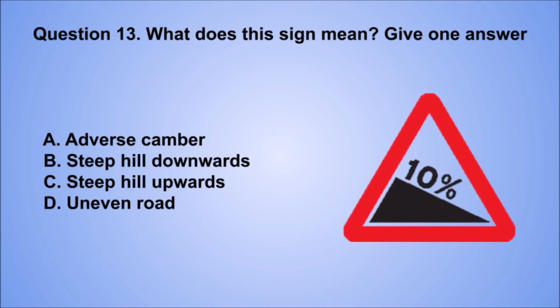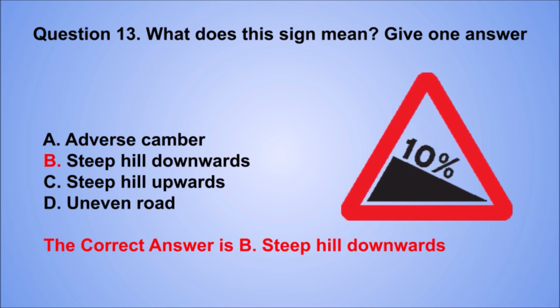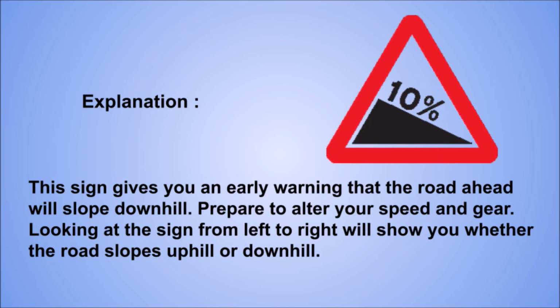Question 13. What does this sign mean? Give one answer. A. Adverse camber. B. Steep hill downwards. C. Steep hill upwards. D. Uneven road. The correct answer is B. Steep hill downwards. Explanation: this sign gives you an early warning that the road ahead will slope downhill. Prepare to alter your speed and gear. Looking at the sign from left to right will show you whether the road slopes uphill or downhill.